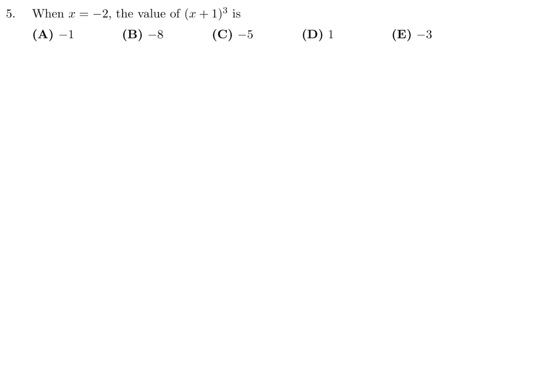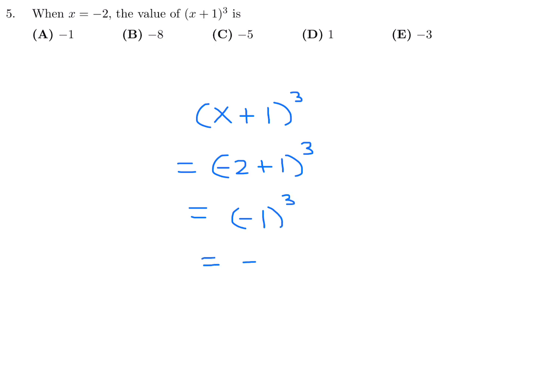When x is equal to negative 2, the value of (x plus 1) cubed is? X is negative 2, so substitute that in. And you get negative 2 plus 1, which is negative 1, to the power of 3. And that is just negative 1. So number 5 is A.